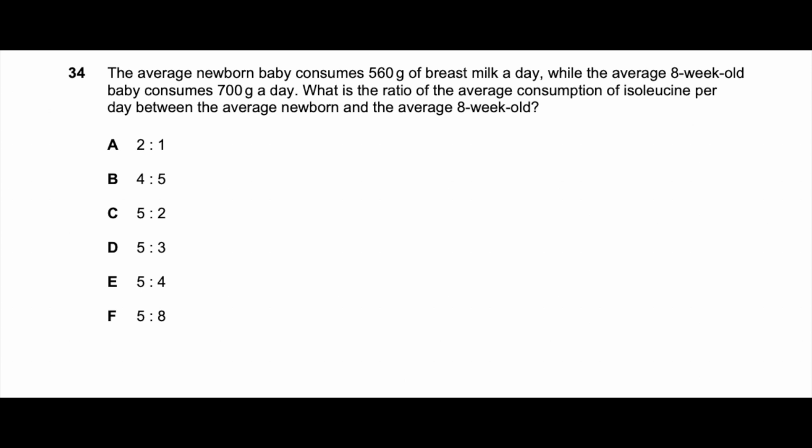Question 34. The average newborn baby consumes 560 grams of breast milk a day, while the average 8-week-old baby consumes 700 grams a day. What is the ratio of the average consumption of isoleucine per day between the average newborn and the average 8-week-old? The correct answer is A. This is because of the following. In the stem, we are told that the protein content of human breast milk falls from 2.5% immediately after giving birth to 1% 8 weeks after birth.